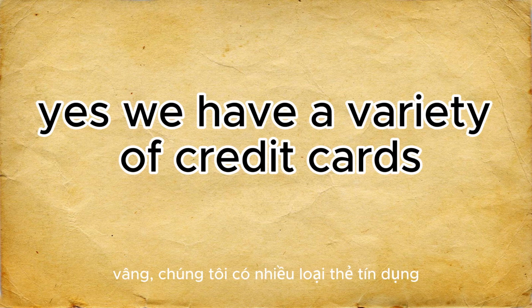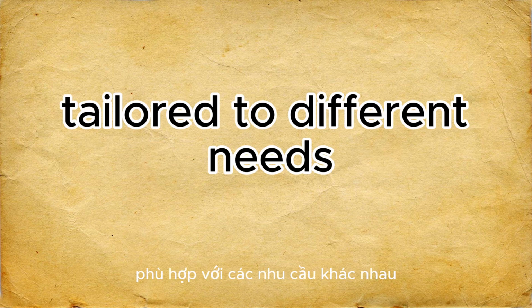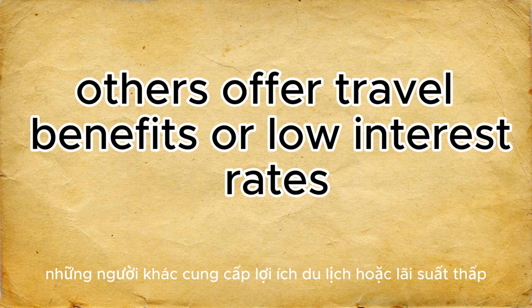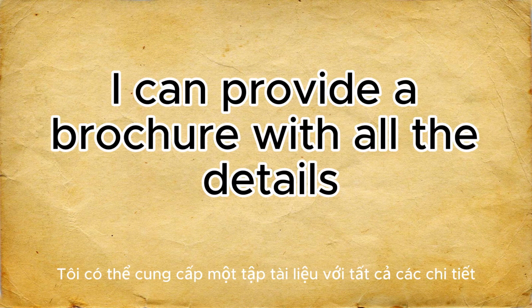Yes. We have a variety of credit cards tailored to different needs. Some cards focus on cashback rewards. Others offer travel benefits or low interest rates. If you'd like, I can provide a brochure with all the details.